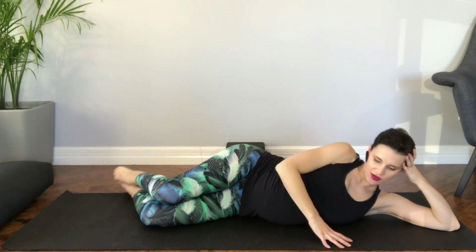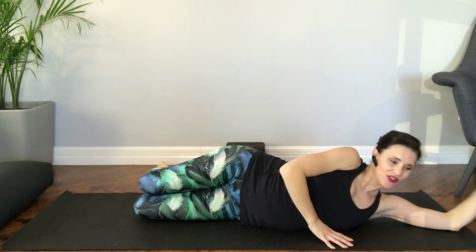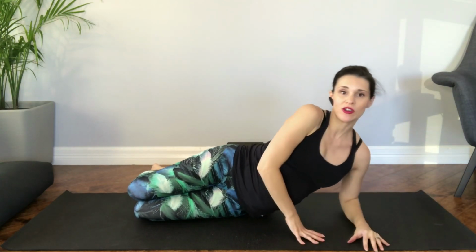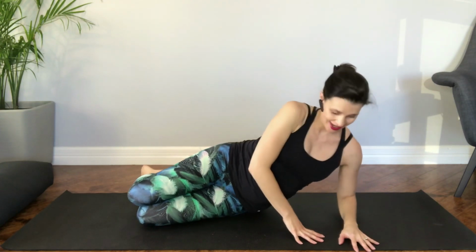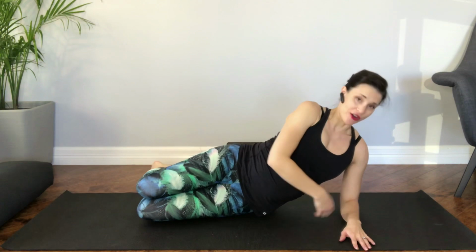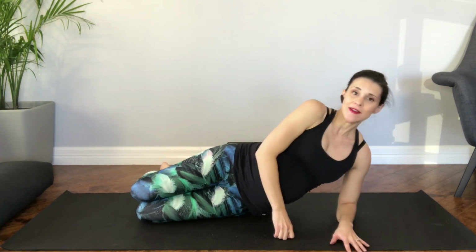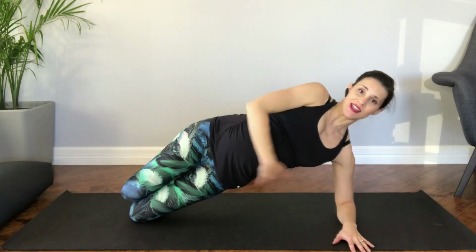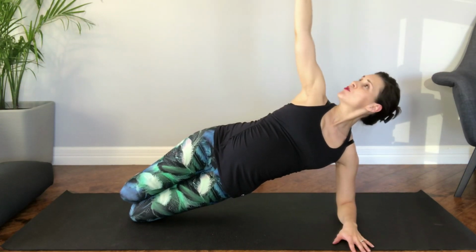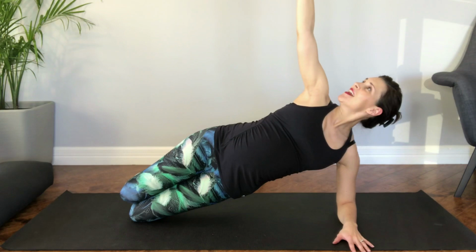And now we're going to take our knees back and line up our hips and our knees into a straight line. So you can push yourself up a little bit, come up on your elbow, and we'll go into a modified side plank. So instead of being on our hand and our feet, we're going to be on our elbows and our knees and push up. So our body is lining up into a straight line. If you're comfortable, you can put that hand up and reach up.